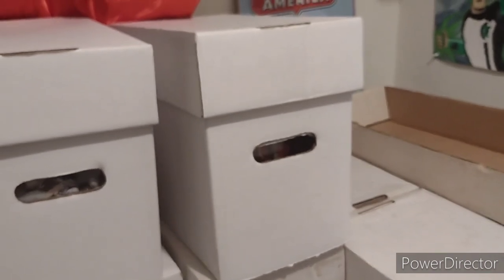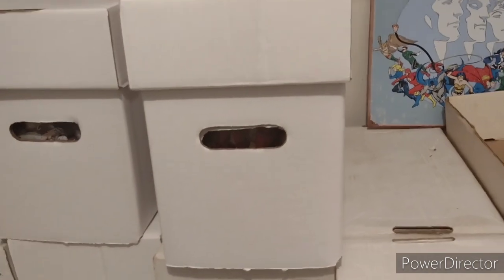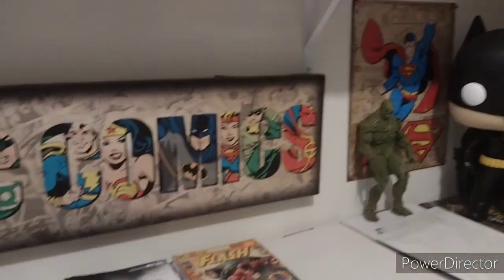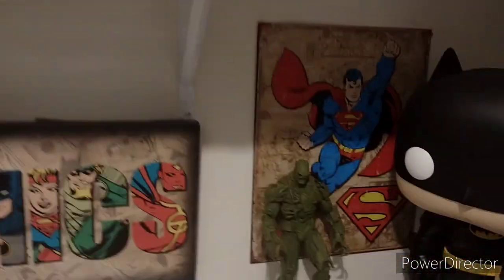I also have, I think it's 11 short boxes and a long box that ain't in here. Plus a whole bunch of stuff like trades that take up a few shelves. At the end of this, I might do a little montage with music to show you some of the stuff that ain't in here. But on top, this is mainly... Let me move this out of the way. Stargirl fell down. I'll move this so I can show you some stuff.